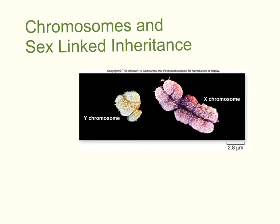There are few genes present on the Y chromosome. One of the most important is the SRY gene that's responsible for male traits. Many of the alleles on the X chromosome have no copy on the Y, so these areas here do not have a matching gene or allele on the Y chromosome. Any recessive X traits will be expressed in males.